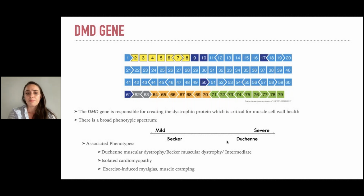The DMD gene can cause a very large phenotypic spectrum, or in other words, it can cause a varying degree of symptoms, where some people might experience symptoms quite mildly, and we would call that Becker muscular dystrophy, or they might experience some symptoms more severely, where we would classify that as Duchenne muscular dystrophy. We also have intermediate phenotypes where somebody doesn't necessarily fit on the mild end, nor do they necessarily fit on the severe end. You can also see individuals who experience isolated cardiomyopathy and exercise-induced myalgias or muscle pain and muscle cramping.